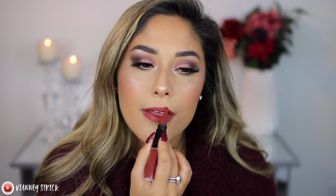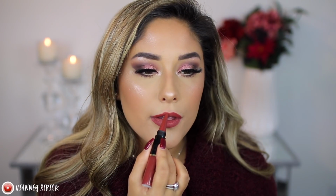Oh wow, that's way creamier. I thought this was gonna be hard. Wow, this is really creamy. I don't know why I thought it was gonna be, because it looks stiff, you know, but it's actually really creamy. And it smells really good, and it doesn't match my look, but let's just try out the gloss and then I'll put something else on. But this is really pretty, actually. It's a really pretty lip color.